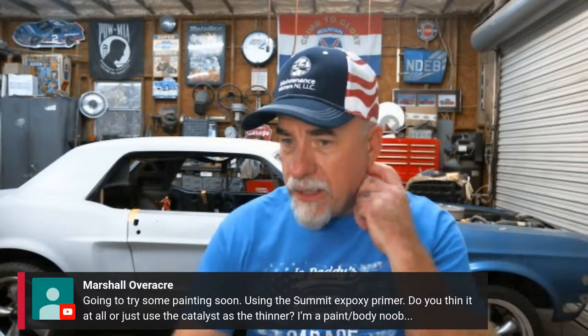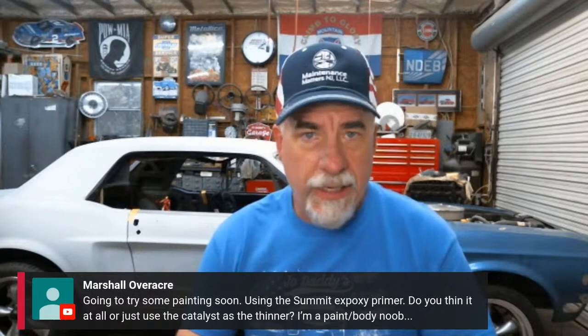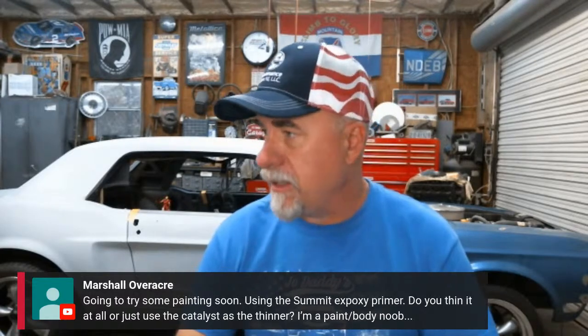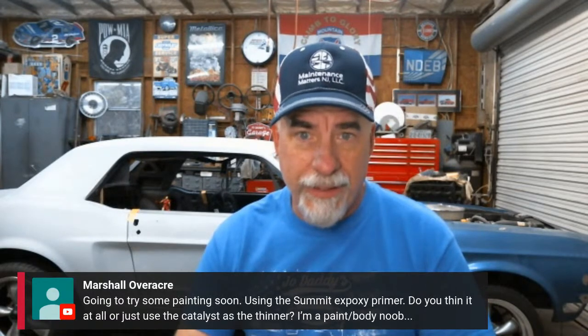Let's see. Marshall, going to try some painting soon using a Summit epoxy primer. Did you thin it at all or just use the catalyst as a thinner? Yeah, I used it just as it was mixed. And I think it's a 1-to-1 ratio. I did not add any thinner to it. If I remember correctly, that's what it calls for. That's why it sells it, 1 gallon, 1 gallon. But I would not recommend thinning it.